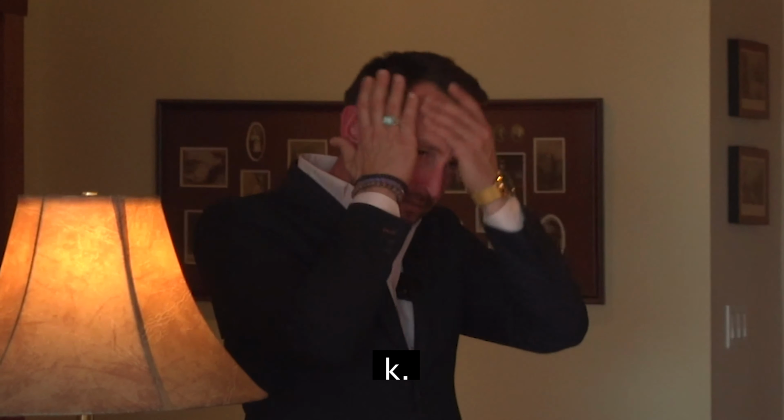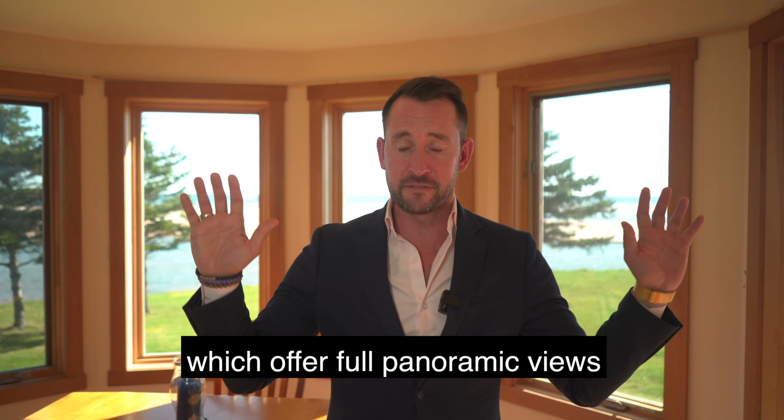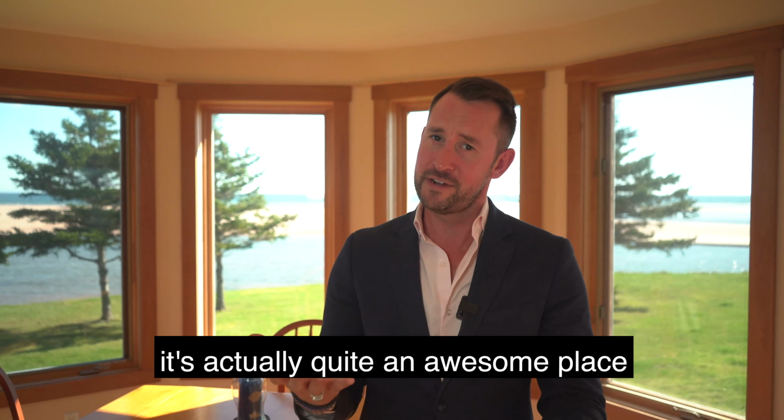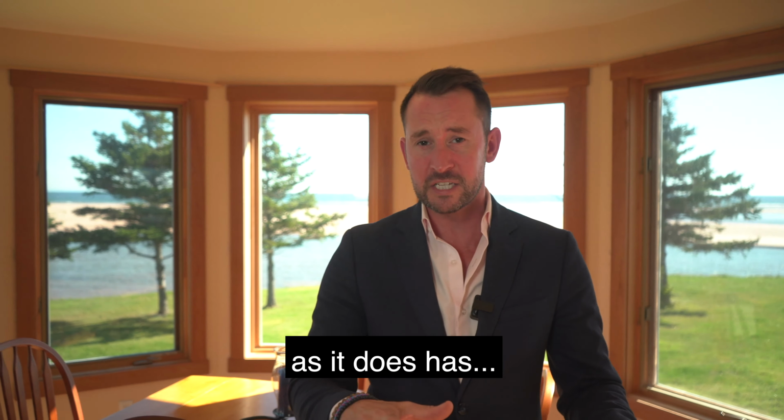So the main level is rounded off by this sunroom here, which offers full panoramic views of the beach. It's actually quite an awesome place if you want to do cooking seafood, mussels, lobster, things like that.